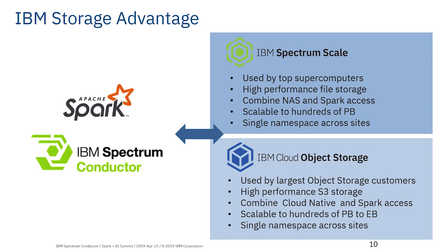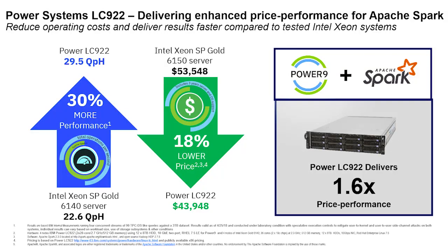But I just want to emphasize, Spectrum Conductor is storage agnostic, just as it's compute agnostic, right? It's about being able to build shared resources of compute attached to any variety of different data sources, and being able to dynamically allocate and use those resources to execute your Spark workloads or your other ML/DL workloads. But this is a great combination to bring these together.